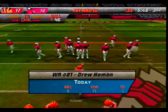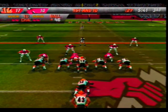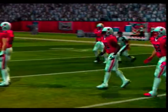First and 10. Ball on the 46-yard line. Dropping back the pass on the first down. Gets the pass off. It's broken up. It'll be second down if they fail to hook up on that one. The intended receiver on the play.